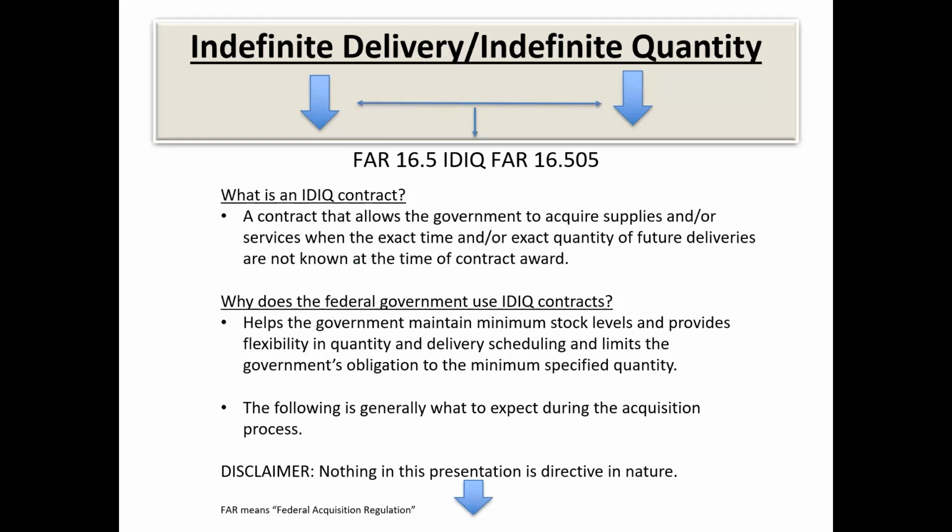So what is an IDIQ? Just like Ian said earlier, it's basically a contract that allows the government to acquire the supplies and services that they need, but they don't know the exact quantity of future deliveries right now. They want to get everything set up to be prepared for when those quantities are needed, where the process will be more efficient to get orders out there.